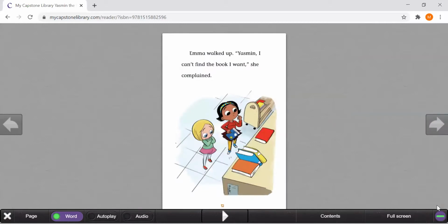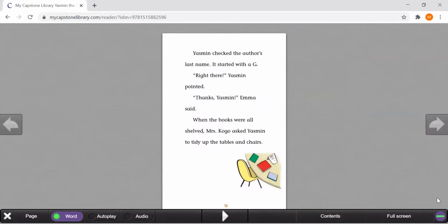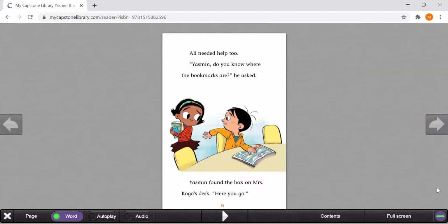Emma walked up. "Yasmin, I can't find the book I want," she complained. Yasmin checked the author's last name. It started with a G. "Right there," Yasmin pointed. "Thanks, Yasmin," Emma said. When the books were all shelved, Mrs. Kogo asked Yasmin to tidy up the tables and chairs. Ali needed help too. "Yasmin, do you know where the bookmarks are?" he asked. Yasmin found the box on Mrs. Kogo's desk. "Here you go."